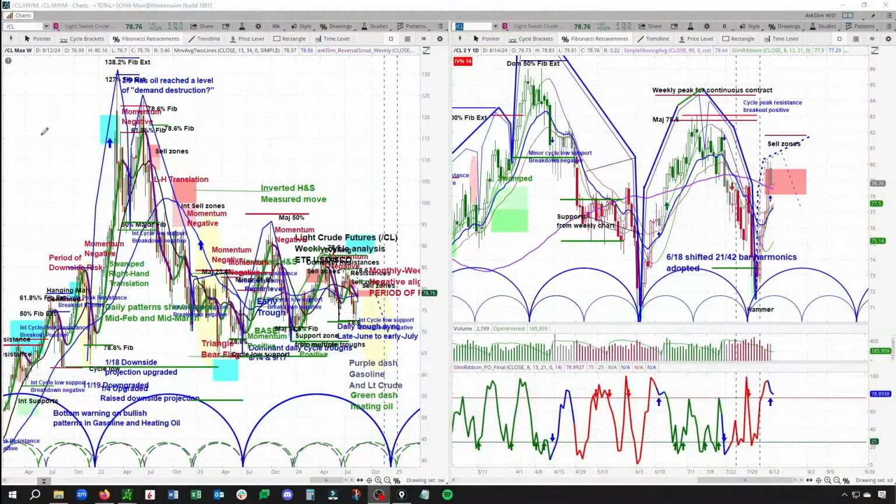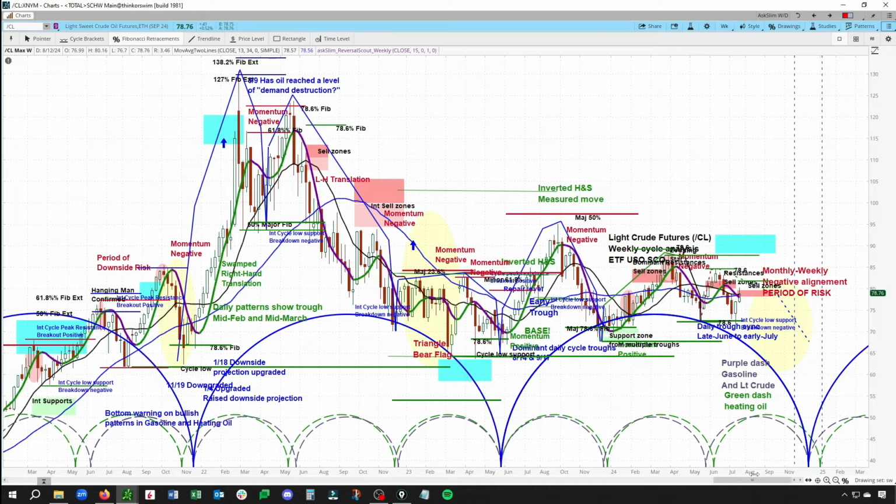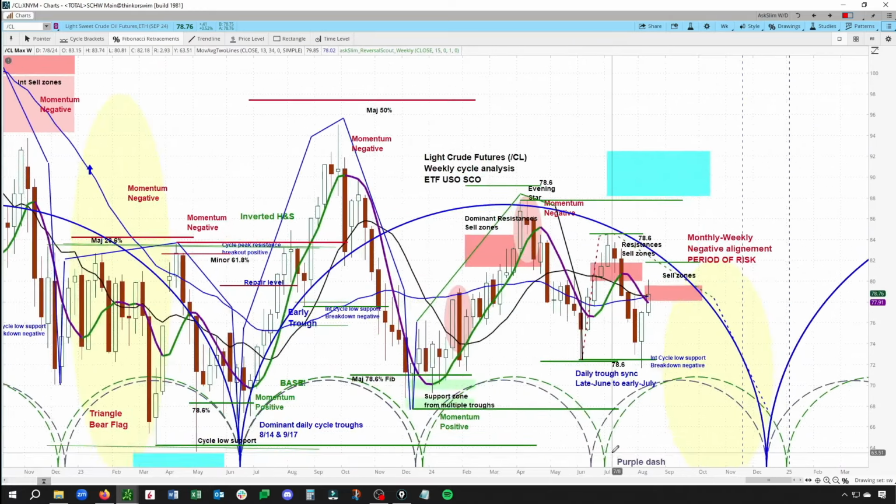Okay, so this is our both weekly and daily cycle analysis for CL. Let's go ahead and pull up the weekly time frame. On the intermediate term, we saw this in many markets. Obviously, it is more muted in CL, but this is where you have to be so careful. Generally speaking, it is not advantageous to try to short into the bottom.